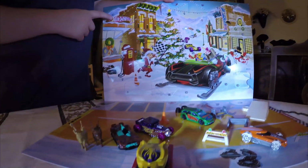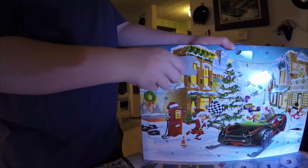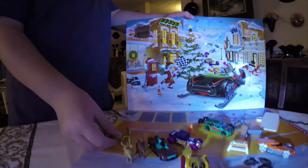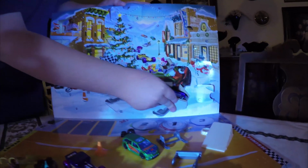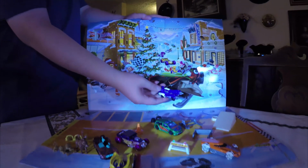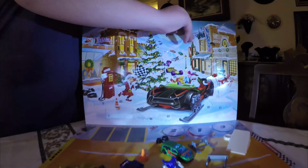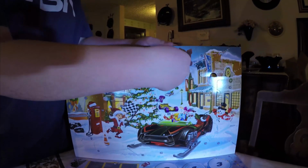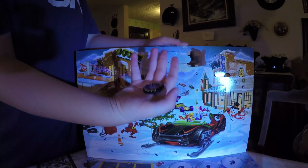Number 15. Oh, we have the sleigh for the reindeer. Time for number 16. Oh, we got another car. We have the Ollie rocket. Okay, time for number 17. Oh, we got a little badge.